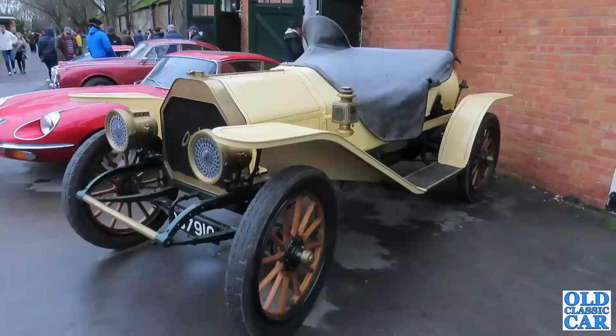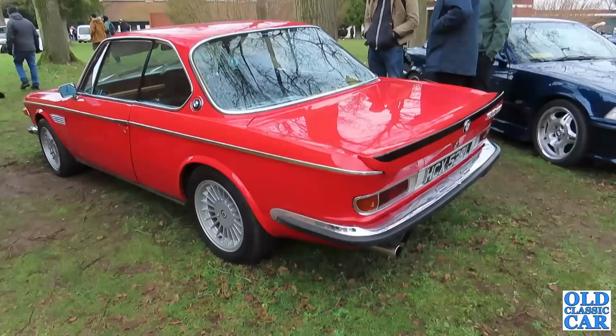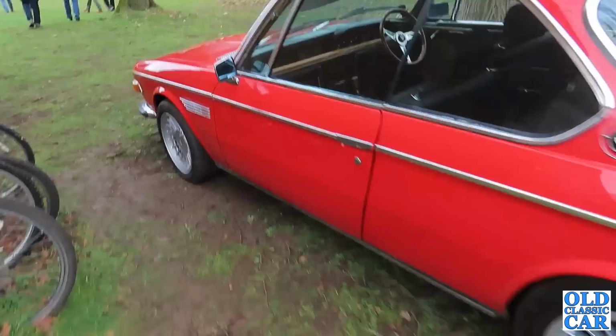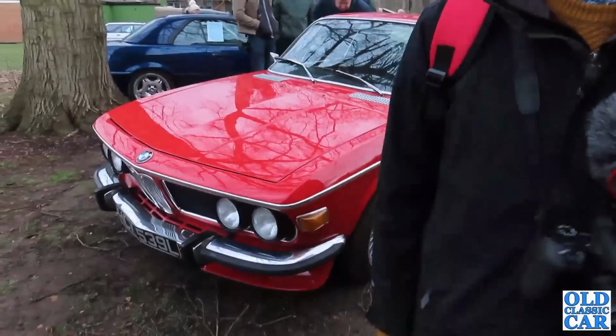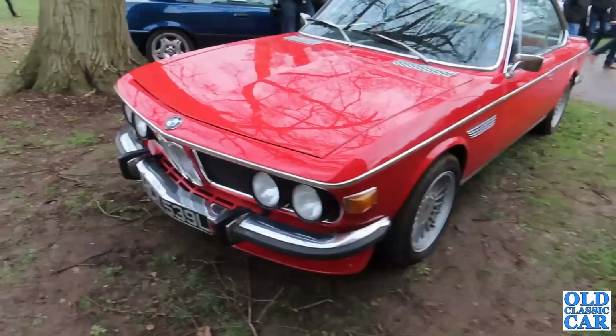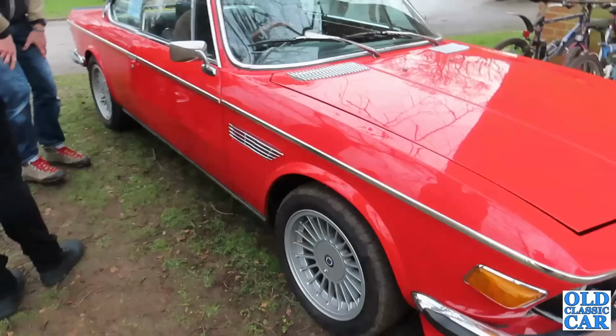Got an E9 BMW coupe here, 3 litre. This is a CSI, so fuel-injected 3 litre. The L was the lightweight car, designed mainly with racing in mind, with much lighter, thinner body panels. This is the CSI. What a stunning car that is. I still can't decide whether these or the XJ coupe are the best looking cars of the 1970s, but the correct answer obviously is to have one of each. But these, I just think, are lovely. Alpina alloy wheels on this one.